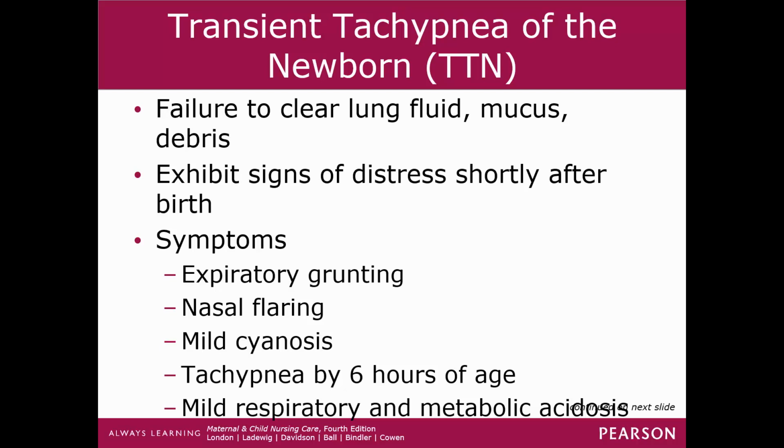So they still have a little bit of fluid left that they're trying to clear, okay? They will show signs of respiratory distress, so they might have some grunting, and the grunting sounds like a little baby that's singing. It's an expiratory sound they make to try to create pressure in their lung so that they can oxygenate. Nasal flaring so that they can breathe in as much oxygen as they can. You may see a little cyanosis. They may be tachypneic for 1 hour or 6 hours or 1 day. And so it's mild, okay?